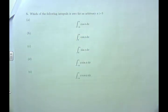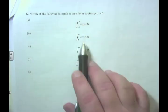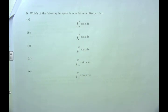Now, this goes back to the idea of area under the curve. So if I got an integral that's 0, that means I got to have half my area above the x-axis and half my area below the x-axis. So what I'm going to do here is try to figure out which one of these problems is going to give me an answer of 0. An integral of 0, which means my area is going to cancel. The trick to this problem was graph the functions.